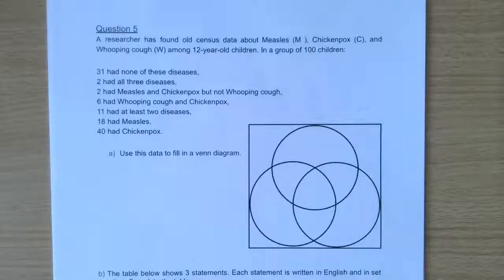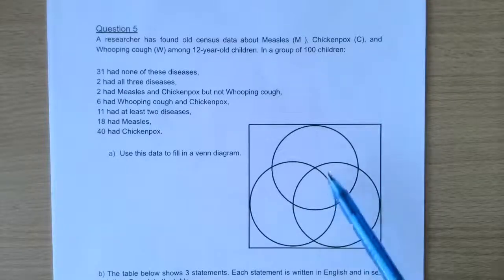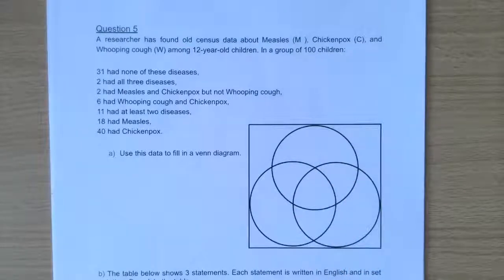Okay, this is question 5, quite similar to the previous one. The only difference is we've got 3 sets this time. A researcher found an old census about data about measles, chickenpox and whooping cough among 12-year-old children. In a group of 100 children, it gives us the following information. 31 had none of the diseases, 2 had all 3, 2 had measles and chickenpox but not whooping cough, 6 had whooping cough and chickenpox, 11 had at least 2 diseases, 18 had measles, and 40 had chickenpox. It says use this data to fill in the information.